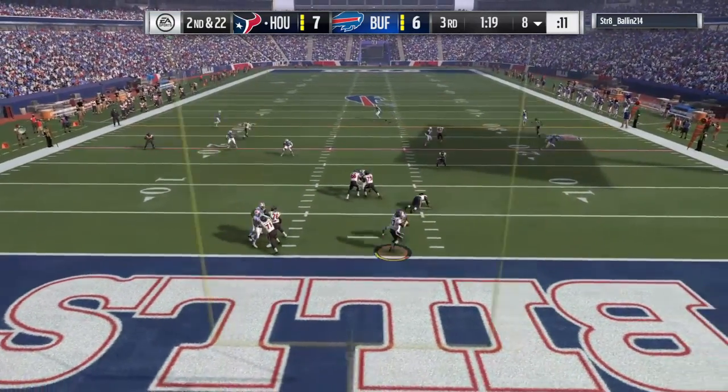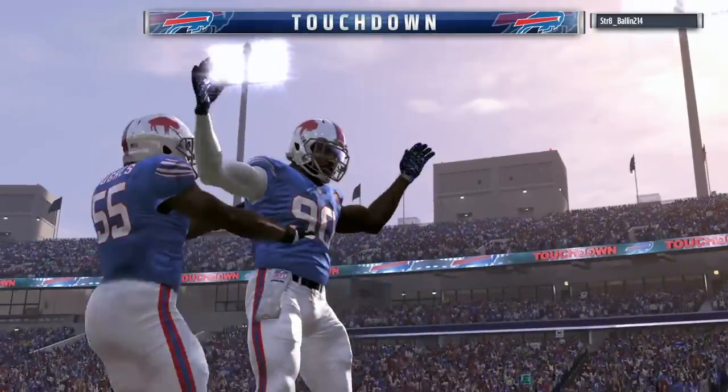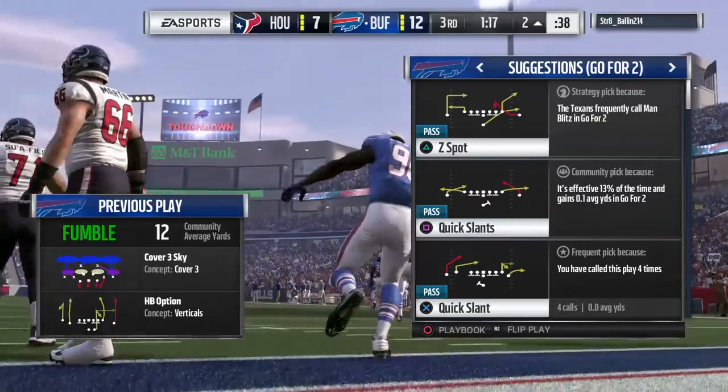Now Osweiler on second down. Now the ball's out. Osweiler lost it. And this will be gathered up in the end zone. And that's a defensive touchdown.